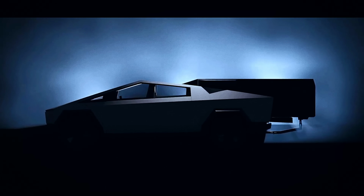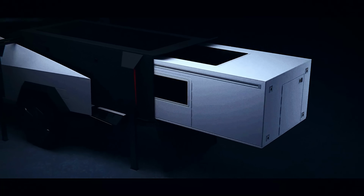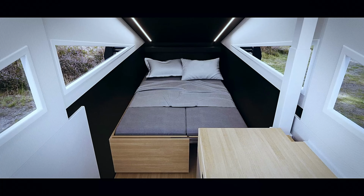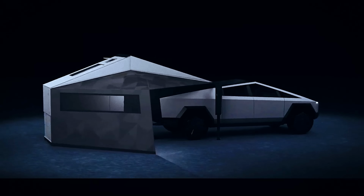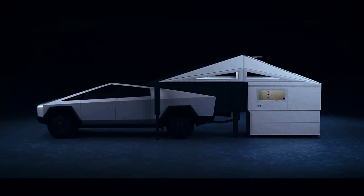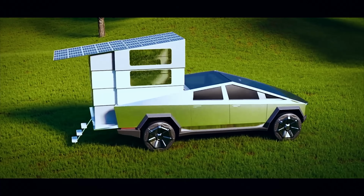In one interesting concept shot, Tesla includes a Cybertruck-style trailer being pulled along. Inside, the graphics show a whole camping pod, complete with a bed, fridge, sofa, shower, and kitchen. It's the ultimate glamping experience. When we can expect this futuristic Cybertruck camper is anyone's guess, but it's certainly caused a stir in the industry.